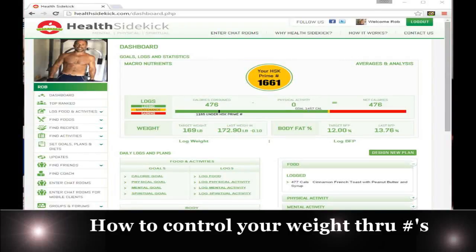Good morning, everyone. I wanted to talk to you about how to control your weight through your numbers. Remember, there's a couple of different ways to lose weight and control your weight, and that is that you can do it with diet. Certainly, some people are able to do that. I never could. Or you can control it by knowing what your numbers are. I'm going to tell you some key numbers to know.